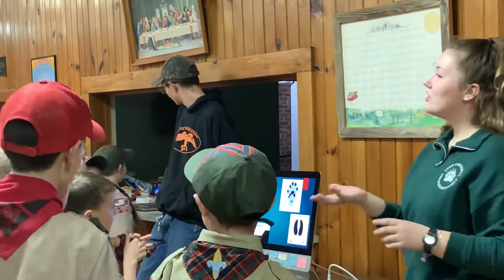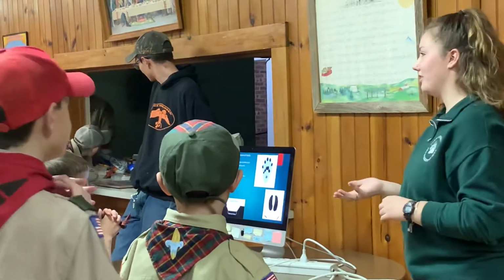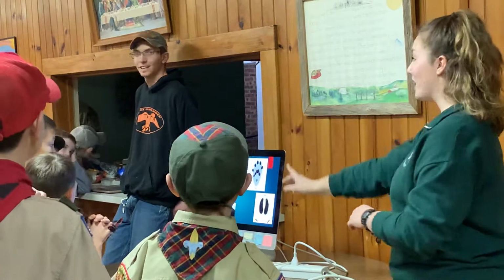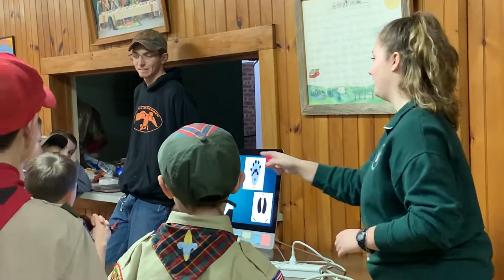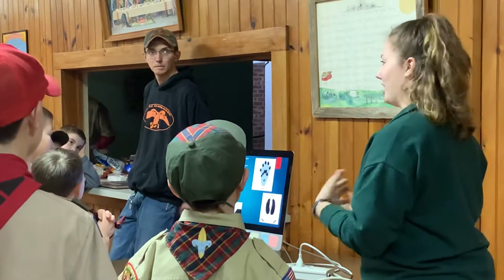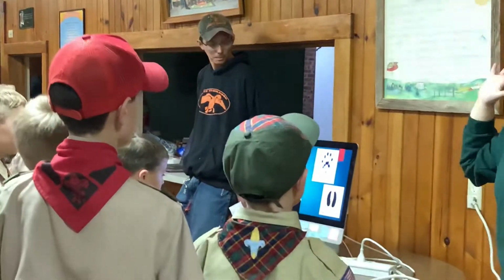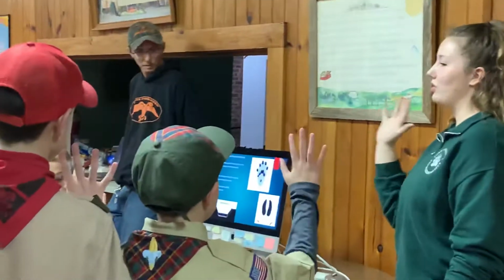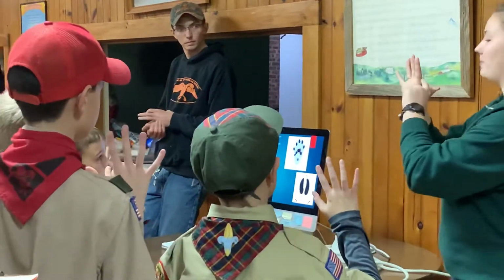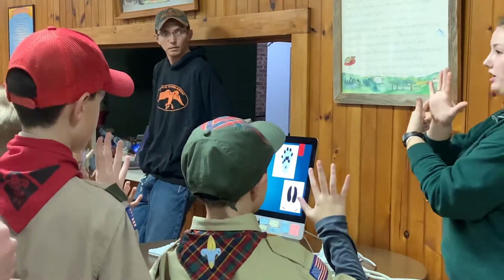So when you're measuring a track, why is it important to measure a track? Somebody else. It's great that you're participating. Yes, figure out its size. Because again, you might want to know what kind of animal you have on your property. So if you're measuring the width, you're measuring from this side of your palm pad to this side. Okay?